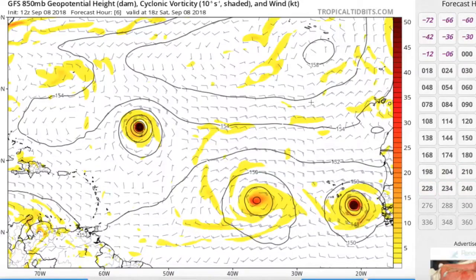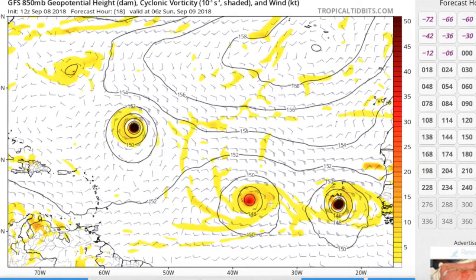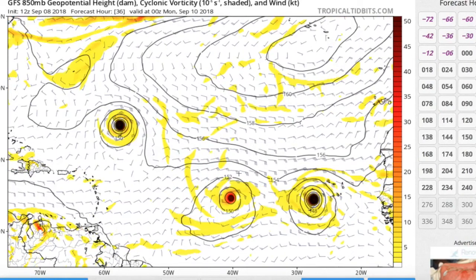And you can see here, this is the GFS forecast for these two storms. We'll get to Florence in a minute. You can see both of these storms here moving generally to the west. TD9 becoming a tropical storm, and again, if it were to become a tropical storm, which is pretty much a given at this point, it would gain the name Isaac.